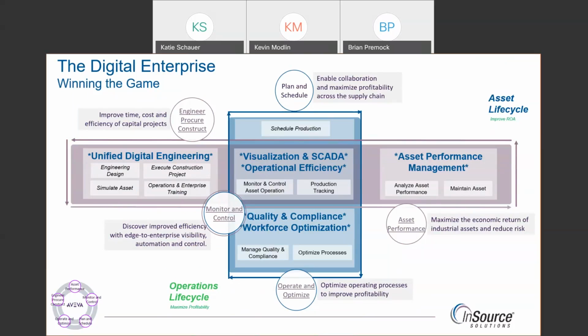The team that has taken over and run AVEVA and all the different products in the portfolio has really been focused on launching and integrating tools to help customers optimize their asset and operations lifecycle. So what we mean by that is that companies are really looking to win what we call the digital enterprise game.